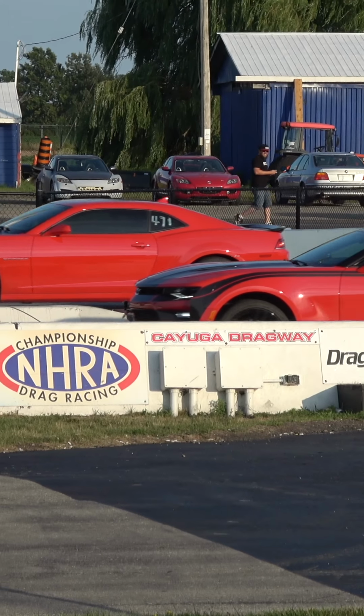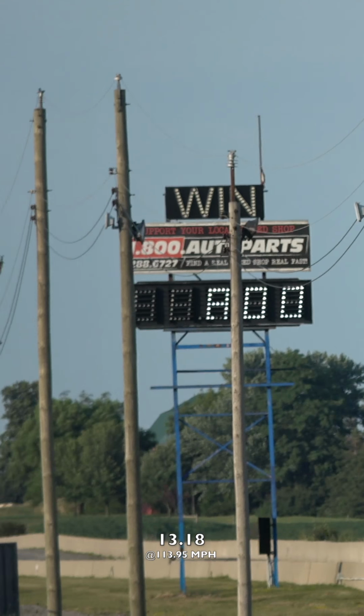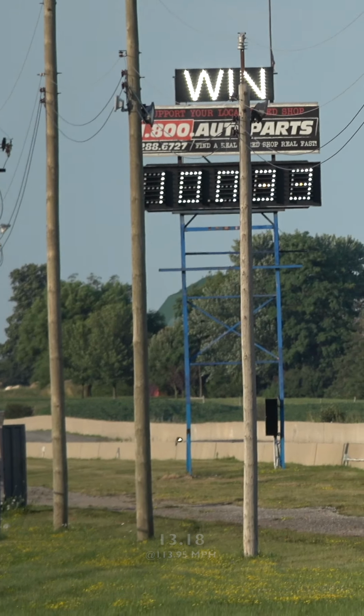Me, red Camaro, there goes the green, here comes the Camaro on the right. Just a bit to the right. So tower side, we'll get there first. 1318.